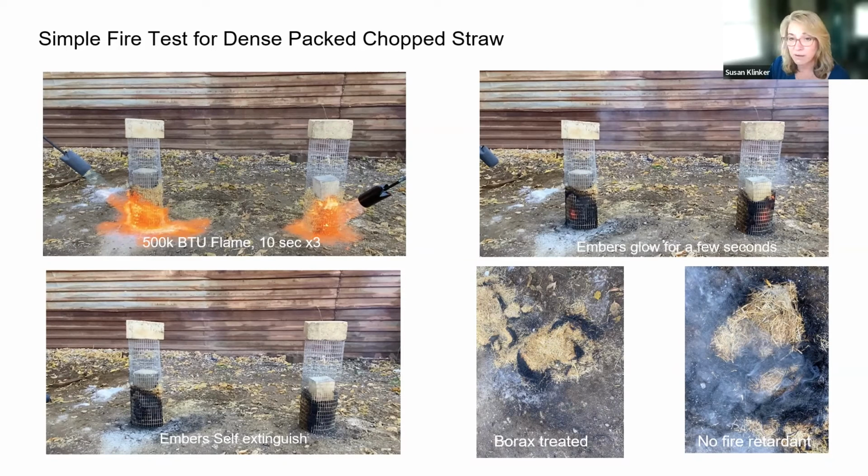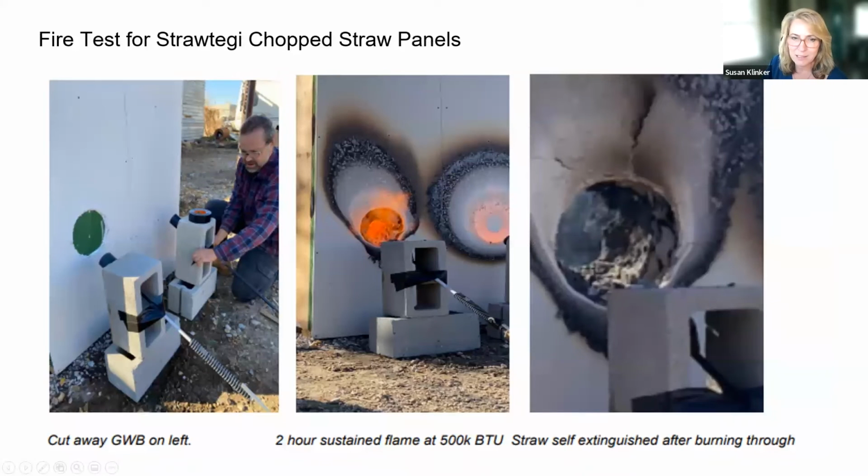We were pleased to discover that the material did not become engulfed and generally self-extinguished and smoldered rather than catching and maintaining flame while it was under compression. Moving on to the second test, we set the panel vertically and stabilized it between two adjacent steel columns. We used two 500,000 BTU propane torches set continuously for 2 hours.